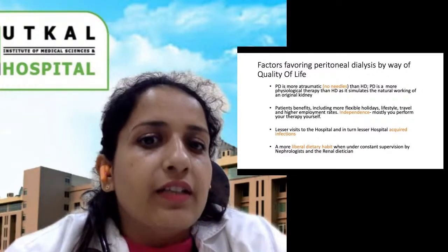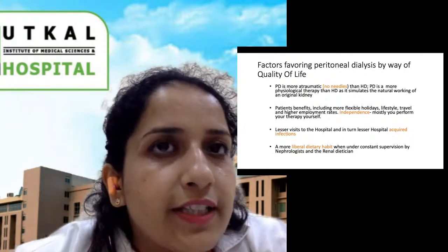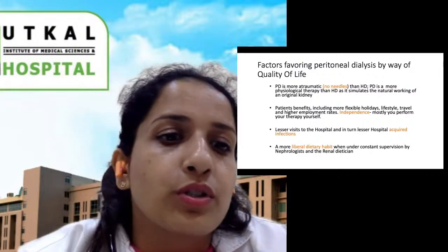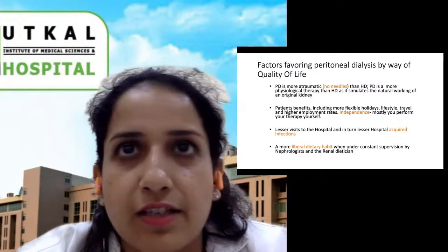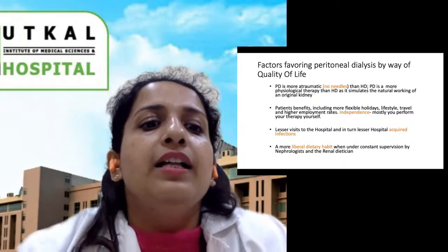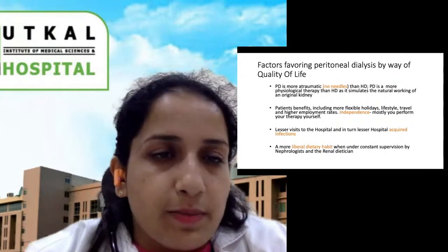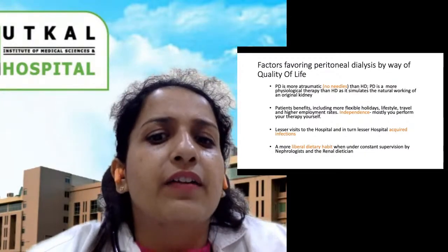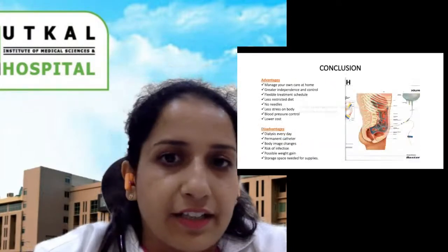Patients benefit in that they can have more flexible holidays, lifestyles, travel, and higher employment rates. Independence: mostly you perform your therapy yourself, so you can adjust it as per your own time. There are fewer visits to the hospital and fewer hospital-acquired infections. There is a more liberal dietary habit, under constant supervision by nephrologists and a renal dietitian.